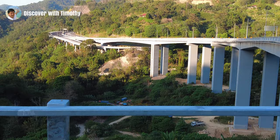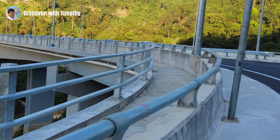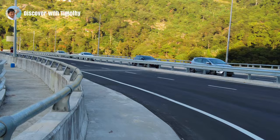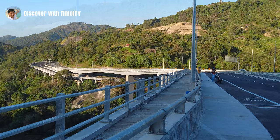The tallest pillar on the Jalan Tun Sardon Viaduct is the one that put Jalan Bukit Kukus on the map. It is 61.5 meters from the ground to street level or 59.4 meters from the pile caps. Moving on, let's cross the Jalan Tun Sardon Viaduct now.